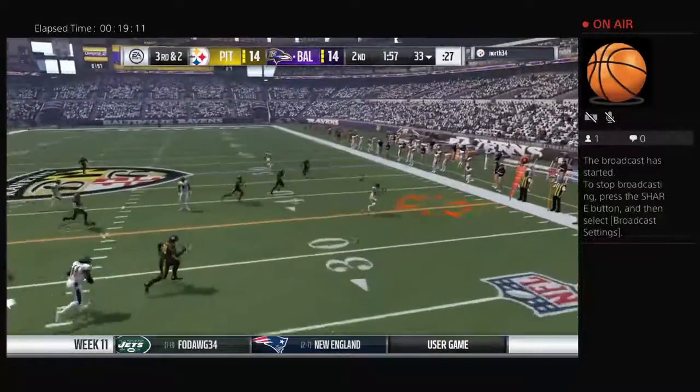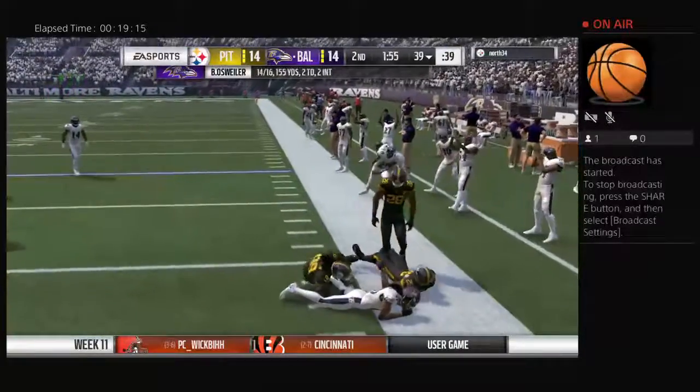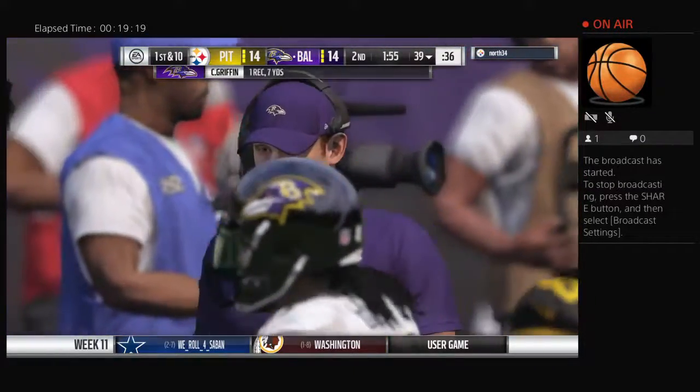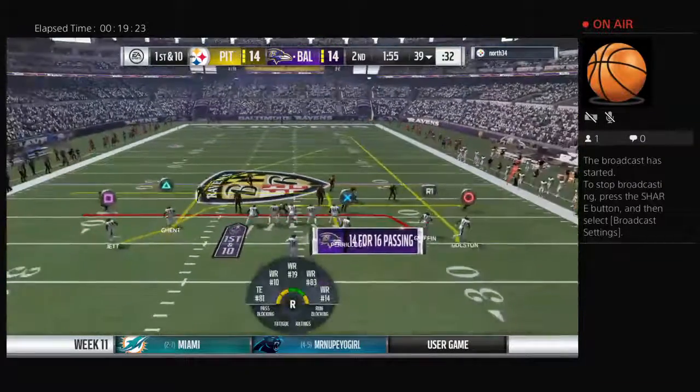Osweiler now to throw on third down. And he will find his man on the outside. And he goes out right around the 39. It's a 7-yard gain there, and it's good enough to move the chains. And they're on third and short. They just tried to spread the field.